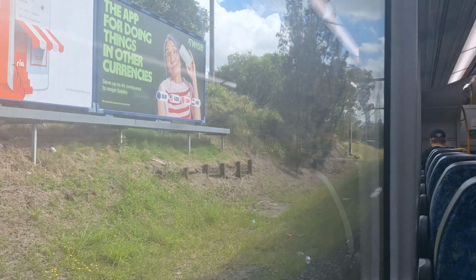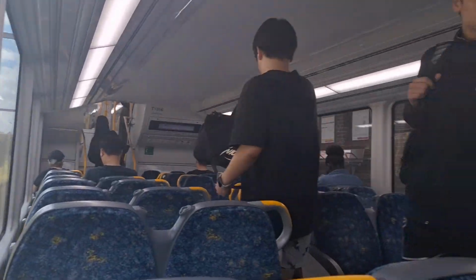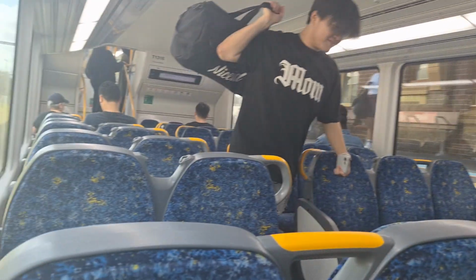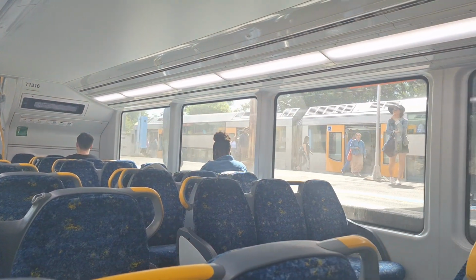And there's the Bankstown service over there. On time. There's the Bankstown service. It's actually lined up perfectly. That's a 4-car right there, M set, so clearly it's for T6.